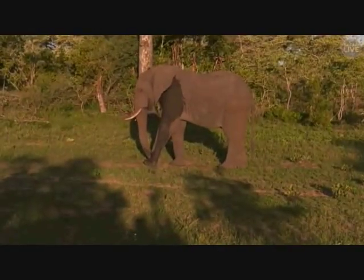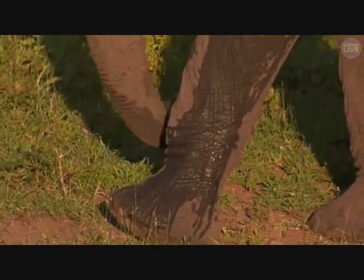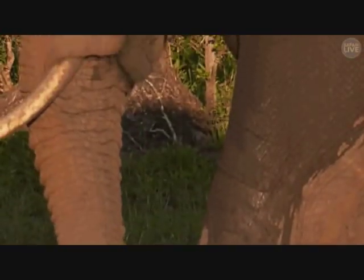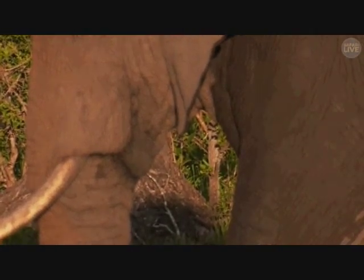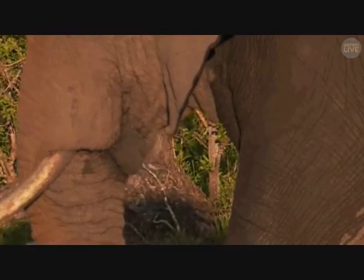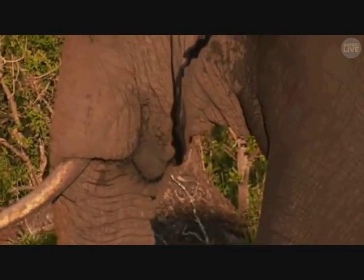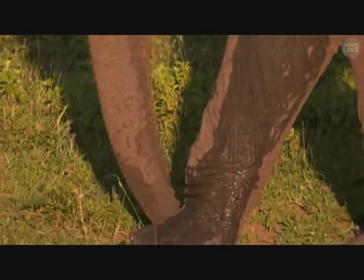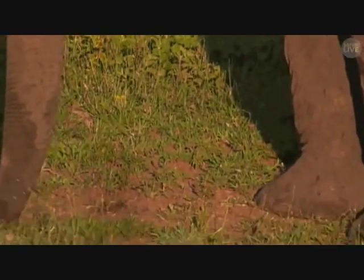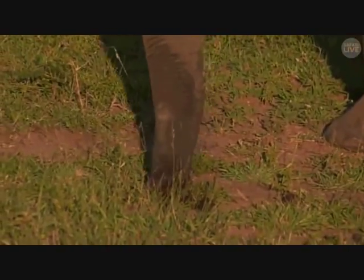He is grabbing some dust from the ground. Now, elephants do this for two reasons. One is geophagy, where they eat it, and he looks like he's eating the soil. Another reason is to coat his body with it. What has he got there? Doesn't seem to be chewing it, though. Smelling. He is smelling the ground. I thought he was picking something up.